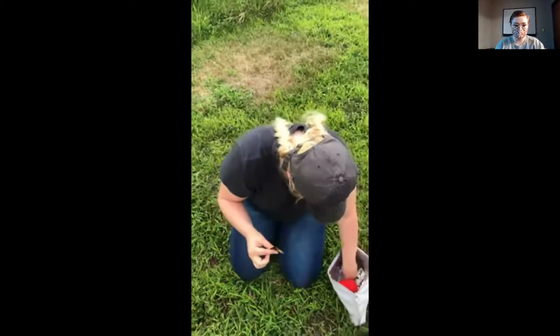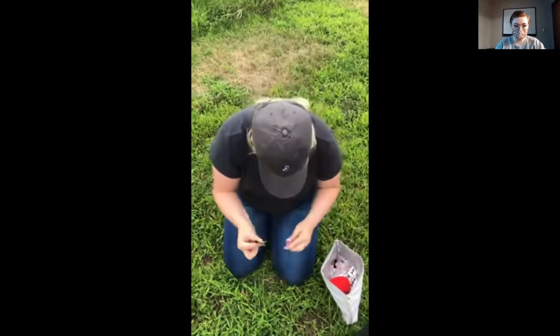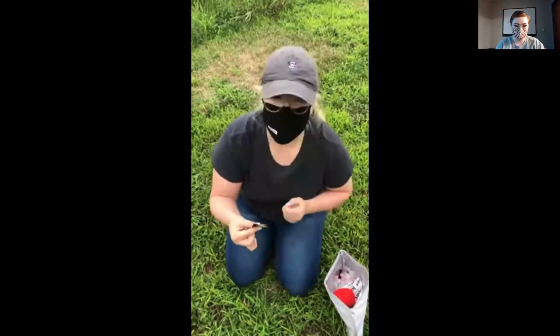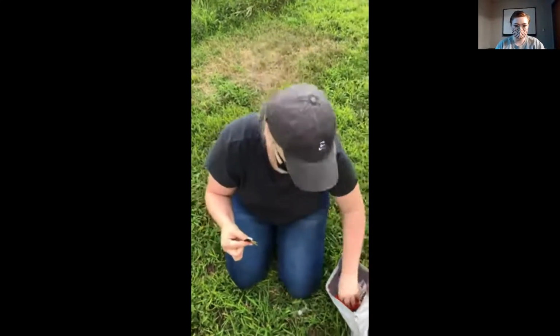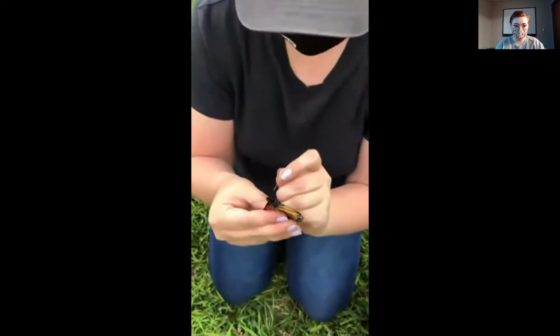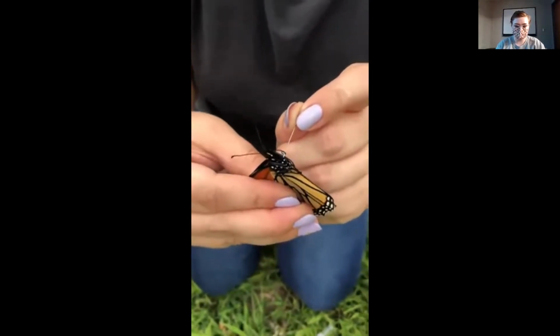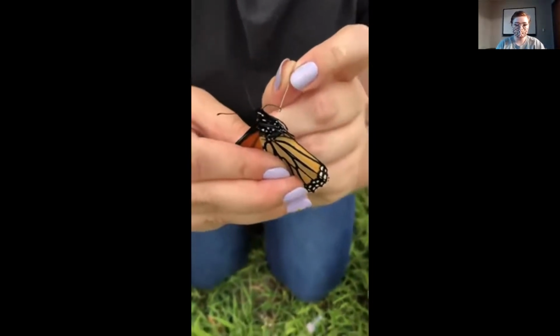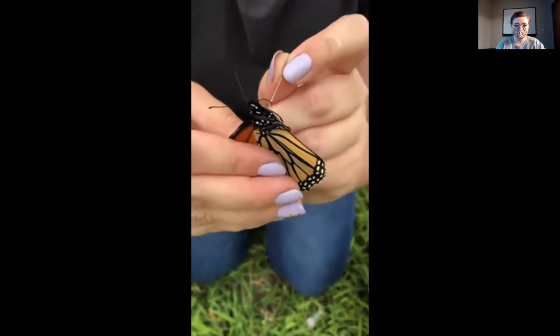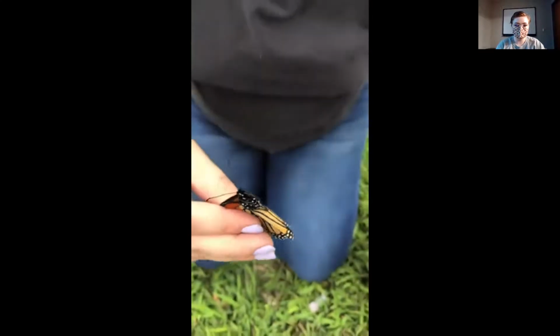And then next, I grab another slide, and we are going to be swabbing the proboscis. The proboscis is basically a long straw on the face of the monarch that helps get the nectar. So I have a little sewing pin here and I very carefully unroll the proboscis. So that's the proboscis there, very long straw. It's what the monarch uses to get nectar out of the flower, so it could be another area where there's pollen on the proboscis.